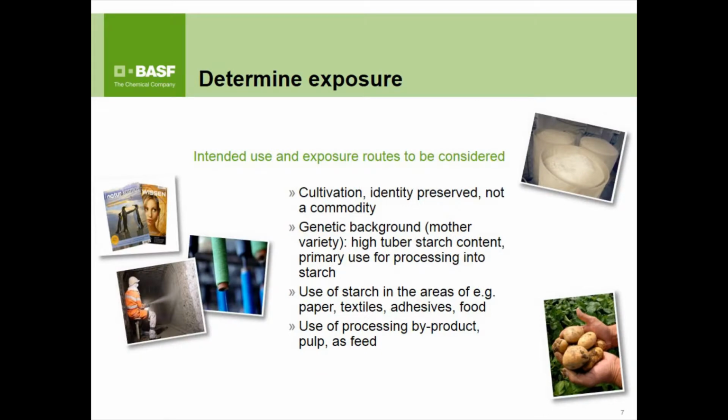Important, and as also outlined yesterday, it's relevant to set the context for your assessment: what are the intended uses, what are the exposure routes. And for those particular products, they were only intended for cultivation in the European Union, not elsewhere, because this is a product that is valued in the EU. Most of the starch in the EU comes from potato and hence has no value for other countries.